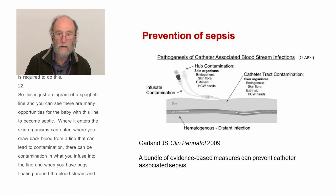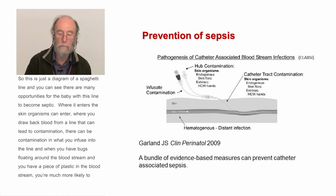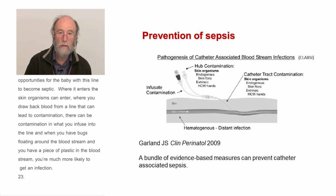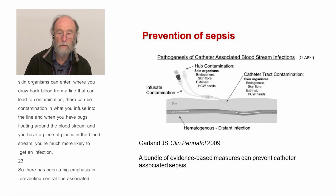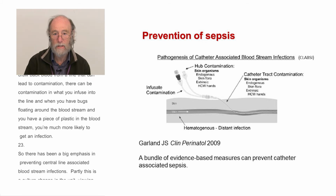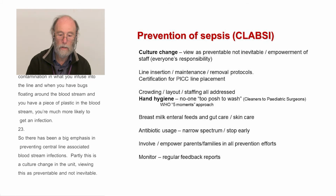Where it enters the skin, organisms can enter. Where you draw back blood from the line, that can lead to contamination. There can be contamination in what you infuse into the line. And if you have bugs floating around in the bloodstream and you have a piece of plastic in the bloodstream, then you're much more likely to get a nidus of infection.